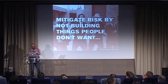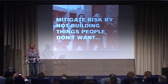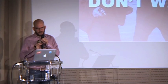And so what we're ultimately doing here is that we're mitigating risk by not building things that people don't want, right? Why would you do that? To me, that's the ultimate form of waste, right? The ultimate form of waste is building something that people don't want. It's a waste of your personal time, it's a waste of your team's time, and a waste of your company's time.